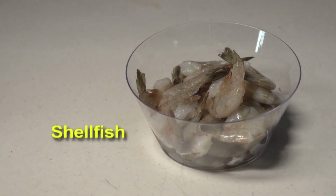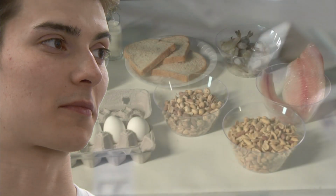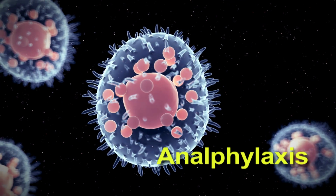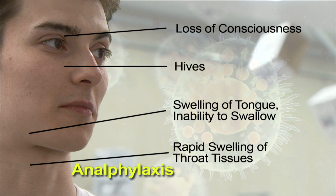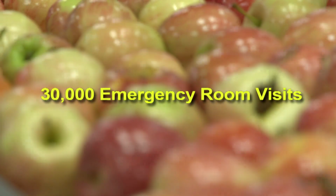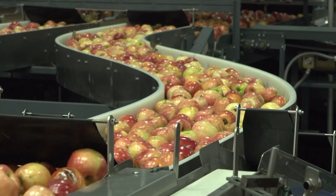Some of us have allergies, and because we care about each other, all of us should be focused on eliminating cross-contact. And here's why. After eating a food allergen, a person with allergies can experience a severe, life-threatening allergic reaction called anaphylaxis. This can lead to constricted airways in the lungs, severe lowering of blood pressure, or suffocation by swelling of the throat. In the United States each year, anaphylaxis caused by cross-contact results in 30,000 emergency room visits, 2,000 hospitalizations, and 150 deaths. So let's prevent cross-contact here at work.